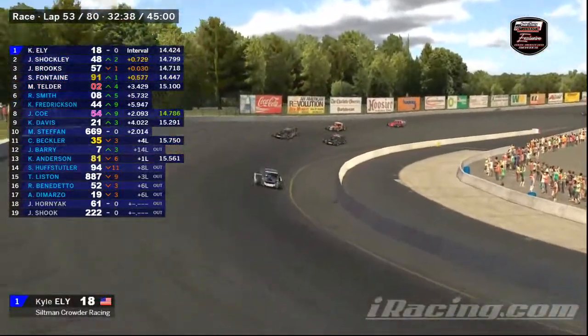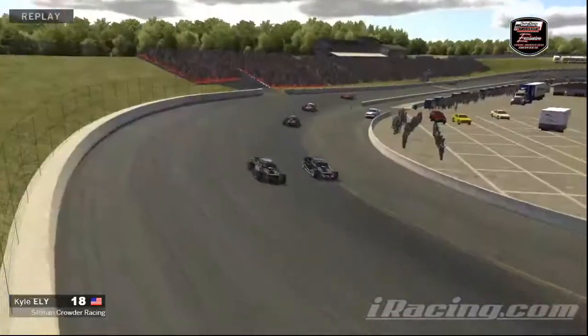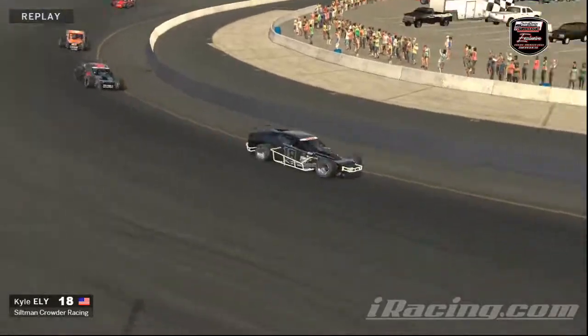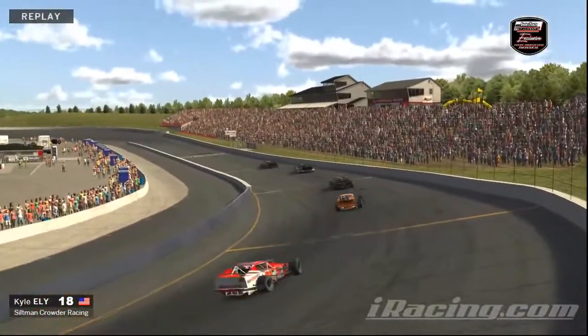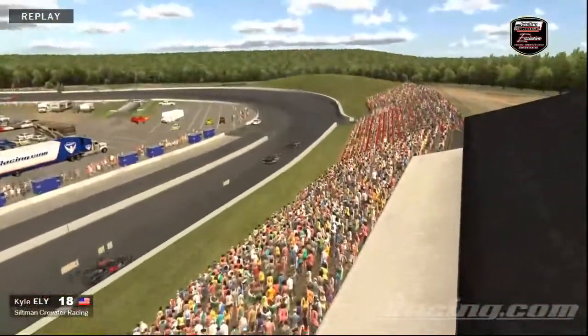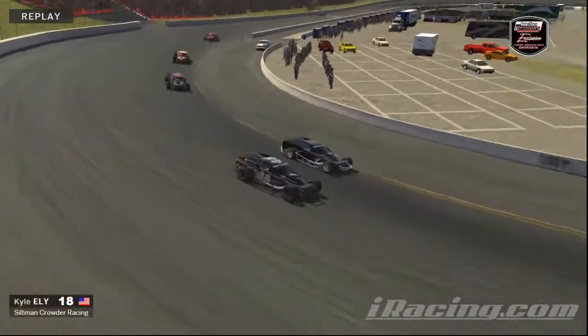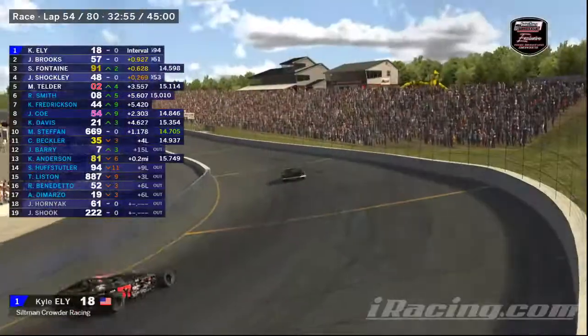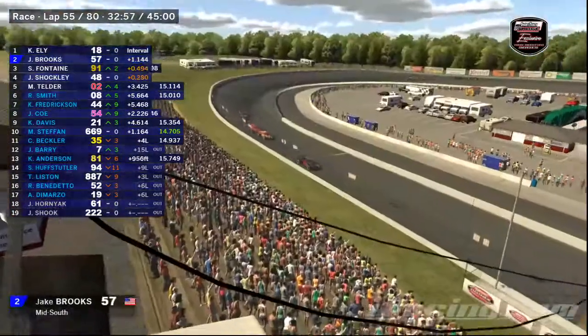Kyle Eli has passed Shockley already. See if we can bring that back. There you have it. That is this number 18 car on the main straightaway into turn 1. He's coming underneath the 48 and picks the lead up as he had it before. Jake Brooks has also passed Shockley.